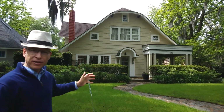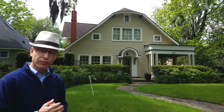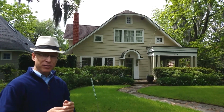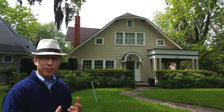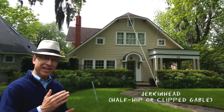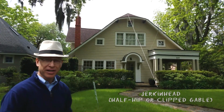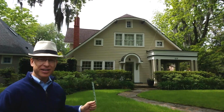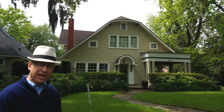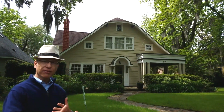The most prominent feature, of course, it too has this amazingly tall hipped roof, but this one has an extra special detail. And it's one of those architectural terms that's just so much fun to say. It's got a jerkin head on it, a half hip or a clipped gable, but I like to call it a jerkin head, just because it's so much fun to say. And that is that clipped part up at the top there. It is not a very common architectural feature here in Savannah, and it reflects the variety.